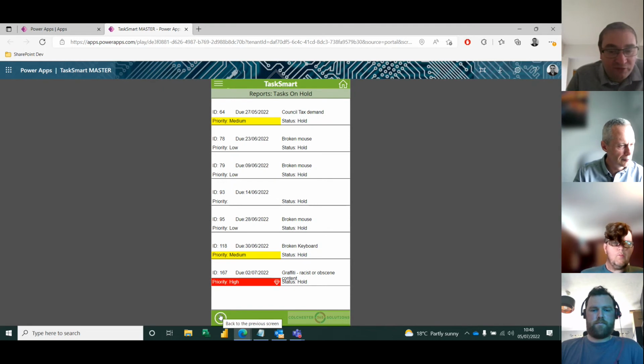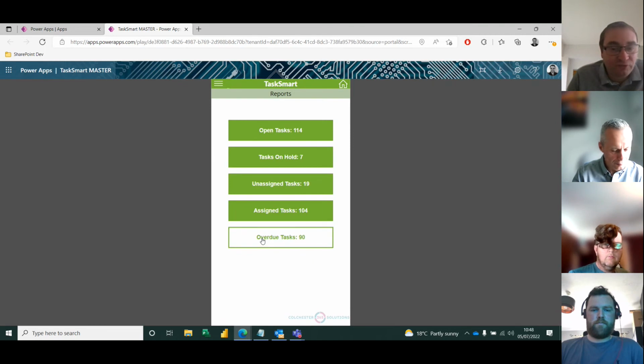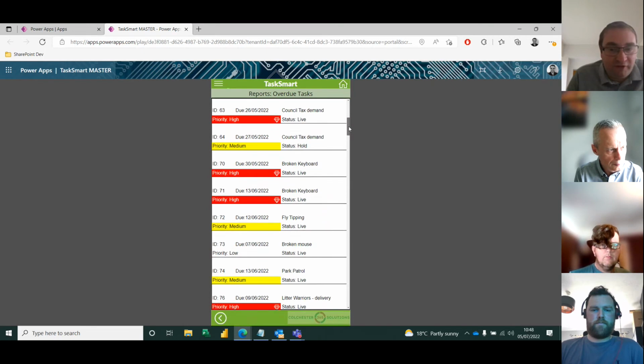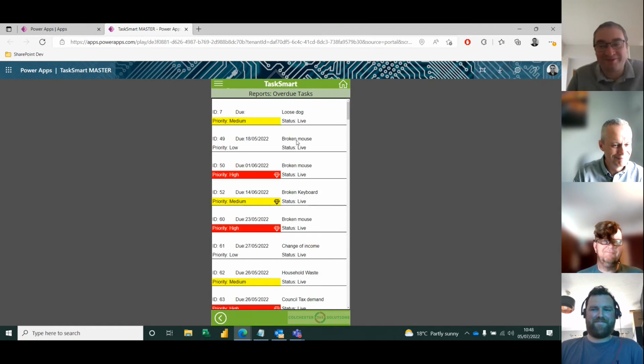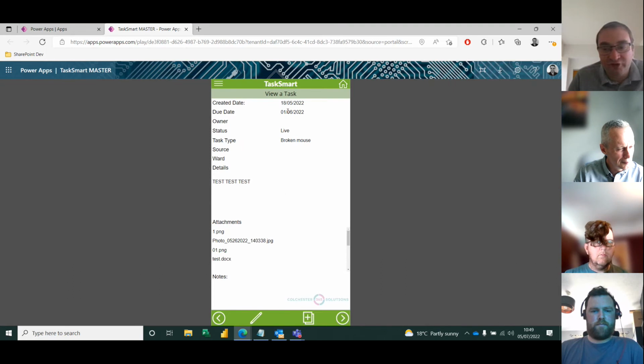And again, we have the exact same functionality for some of the others. We can see overdue, and again we have the full list of overdue tasks. I'm hoping that when this goes live, we're not going to have 90 overdue tasks, but it's just in testing mode. Also, these are editable as before. From within this view, we can go into a task and into edit mode, so you can edit a task from within the reporting sections.